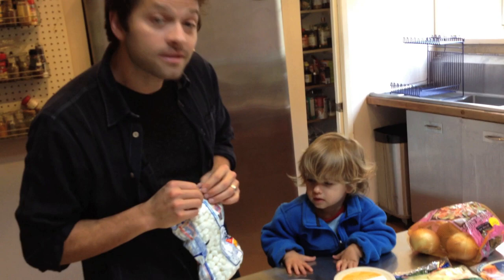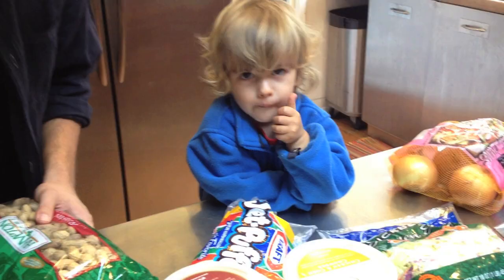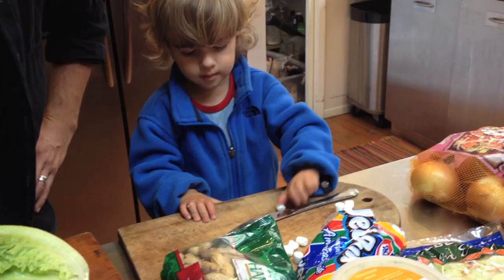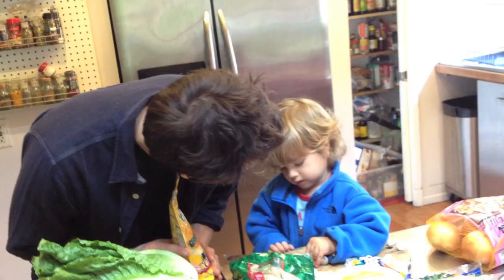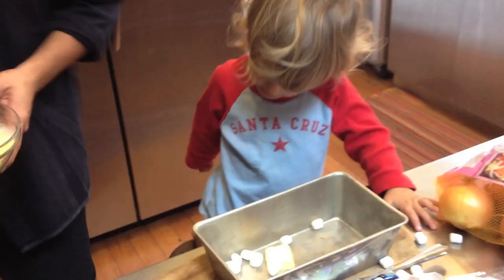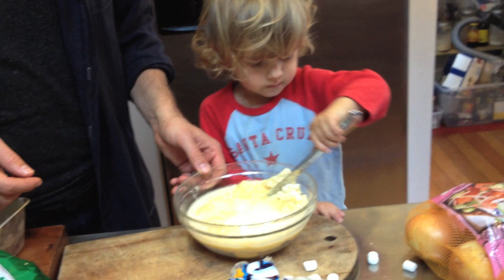It's great to have snacks available while you're cooking so you don't get hungry and irritable. Should we make muffins or cornbread? Cornbread. Westy, do you want to stir this? We're gonna put popcorn in.